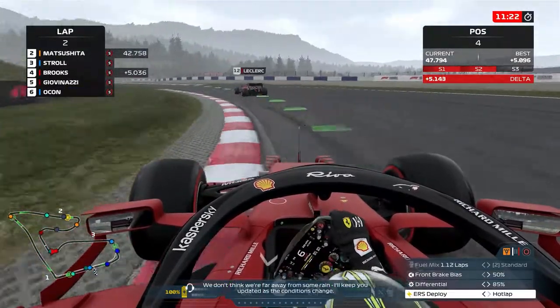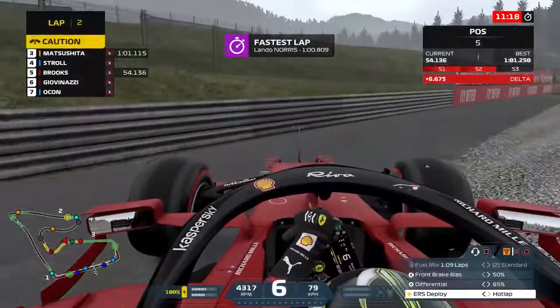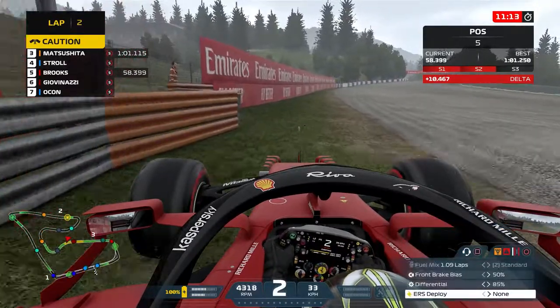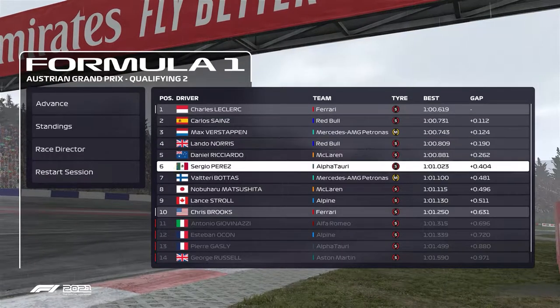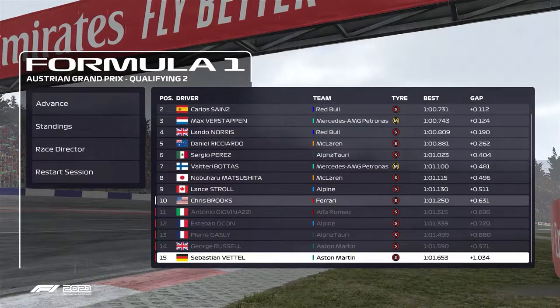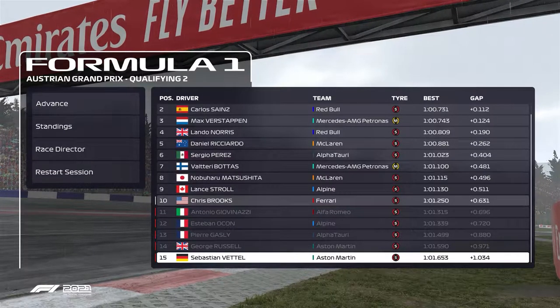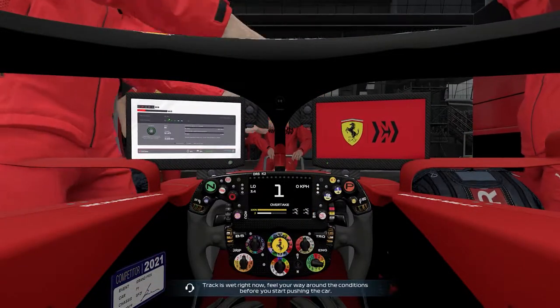Away from some rain. I'll keep you updated as the conditions change. Feel your way around the conditions before you start pushing the car.